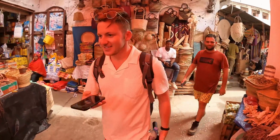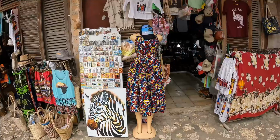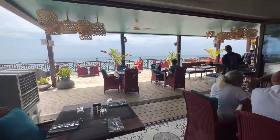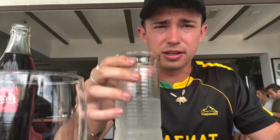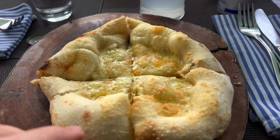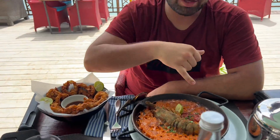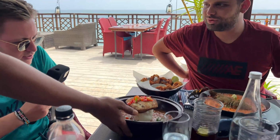During that time, we visited some souks, bought some souvenirs, did a little negotiation for some of the items, and found ourselves at a really delicious lunch spot right on the water to take a rest midday. As you can expect in Stone Town, you're going to be able to find some very high-end restaurants with really delicious food. One of our friends who had been here previously had recommended us to stop by this place, so the meal was an absolute feast.